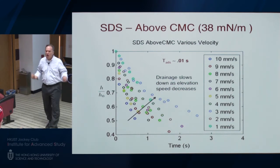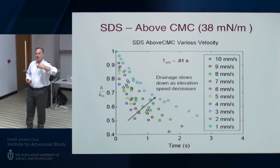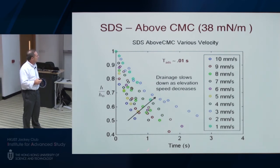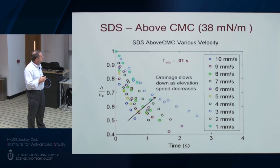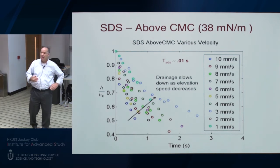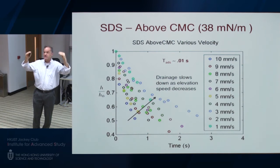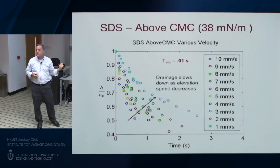Above the CMC, you've got a lot of surfactant, and the time scale to adsorb molecules onto the surface is very short. It's a hundredth of a second. Look at this time scale here. Adding SDS does stabilize it, but above the CMC, it's on the order of a few seconds. But you can see a very strong dependence on the elevation speed that we did not see with an insoluble layer. We're seeing a very strong effect with a soluble layer. So we believe that this is evidence of Marangoni stresses.